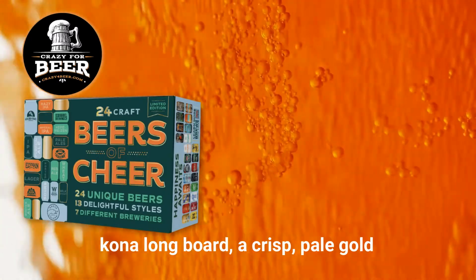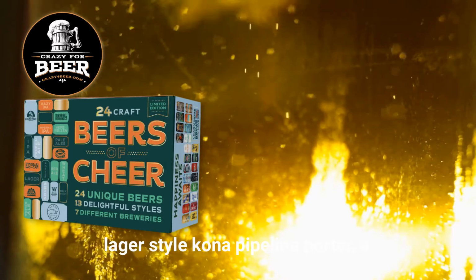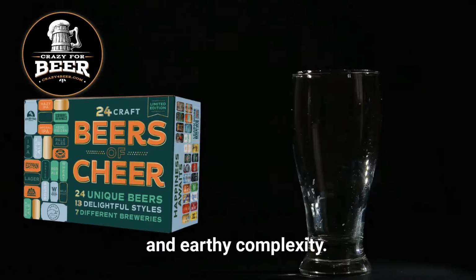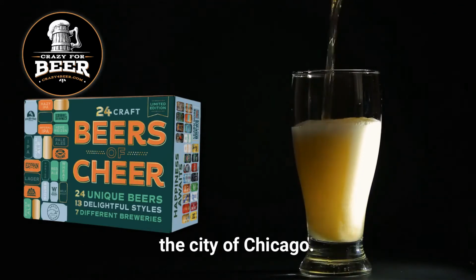Kona Longboard. A crisp, pale gold lager made with choice malts and aromatic hops, brewed in a traditional lager style. Kona Pipeline Porter. A smooth and dark porter with a distinctive roasty aroma and earthy complexity. Goose Island 312. An immensely refreshing urban wheat ale inspired by the city of Chicago.